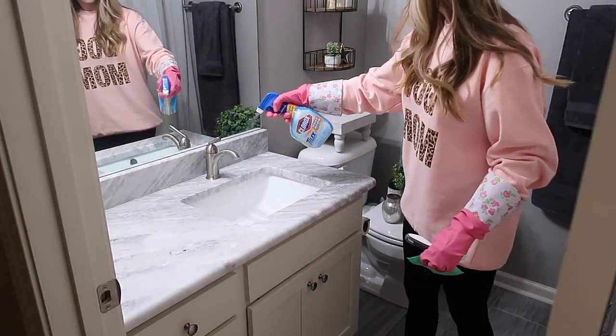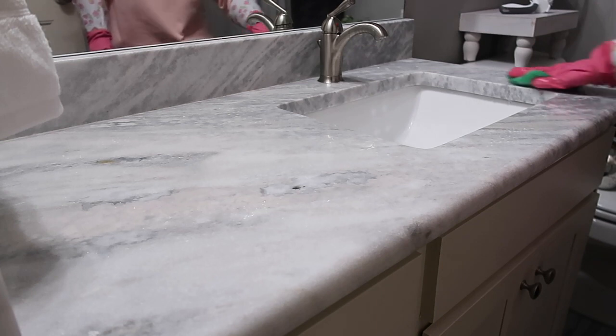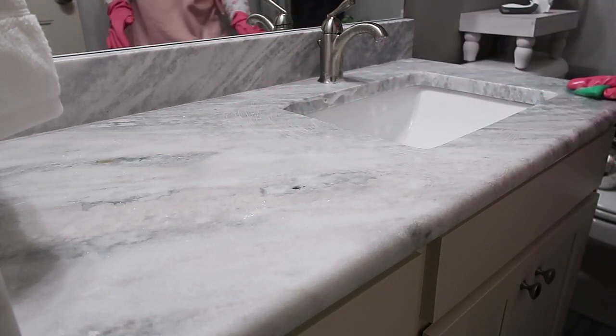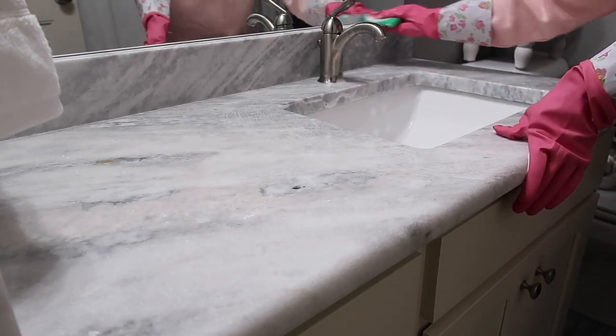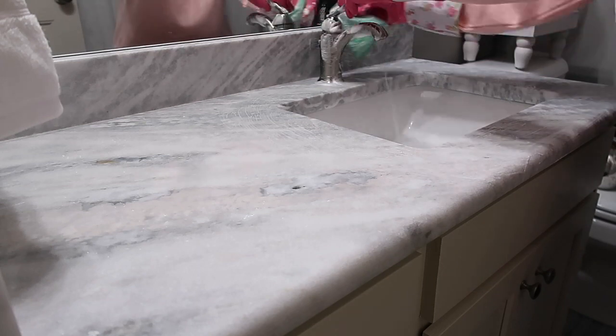So we're gonna just take my Clorox spray and spray down these countertops, disinfect them. I always love scrubbing down a bathroom countertop. There's something so satisfying about it. Get it all bubbled up and wiped down. We're also gonna wipe down the front of these cabinets. We're gonna clean the toilet, the tub, the whole 9 yards.